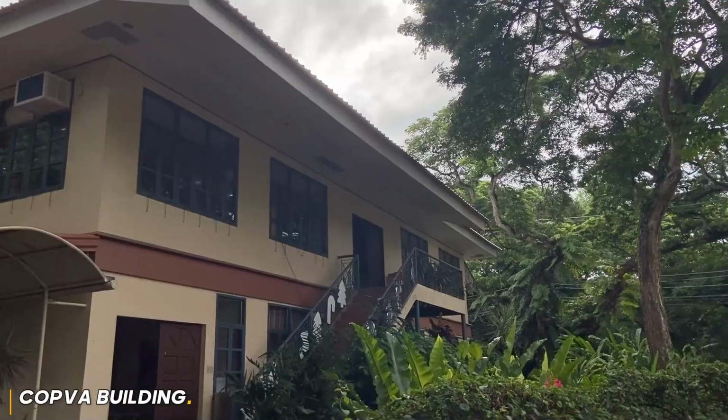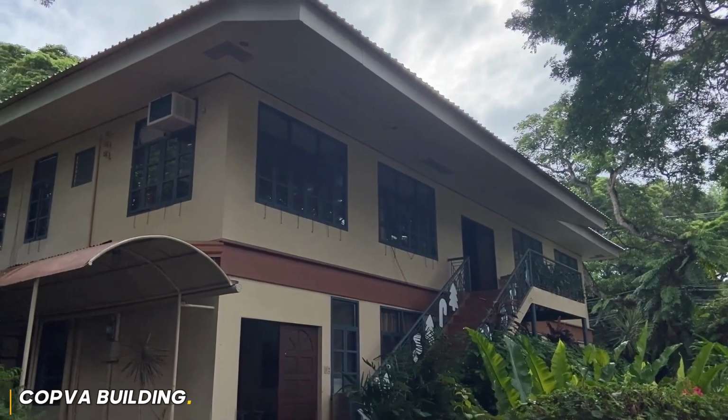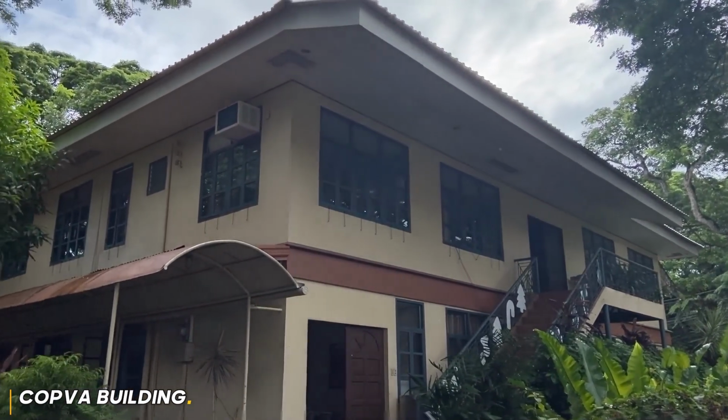The Coppa building is known to be the visual arts building. This is where the visual arts program practice their arts and crafts. They were originally situated in Key Hall, but just recently moved over to the building because it's closer to Luz Auditorium.